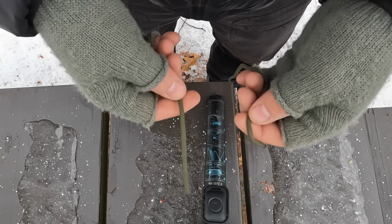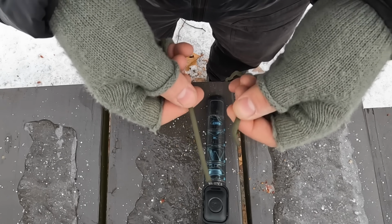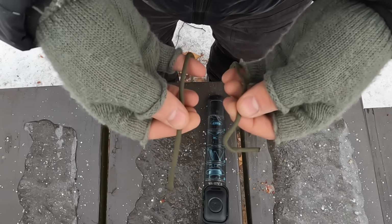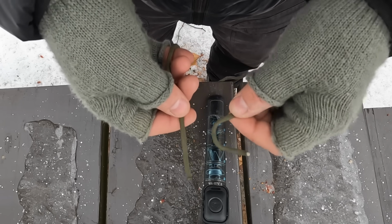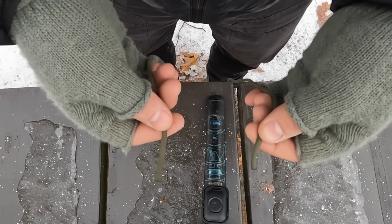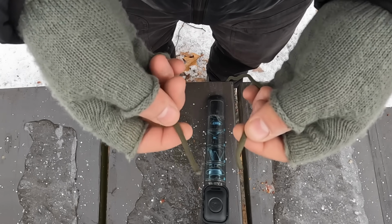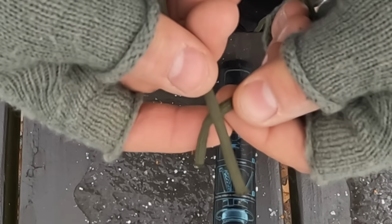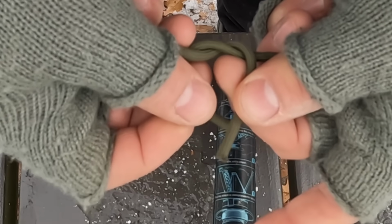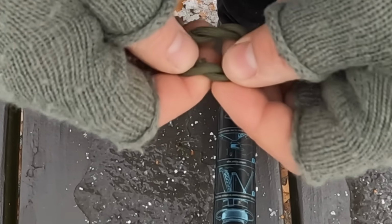I have several different types of paracord, various lengths with me. This is the one that I like, that tensions on itself, and it's not super long. So in order to make it just a little bit longer, I've tied a few of these together, but I'm going to show you how I'm doing that. This is called a square knot. Right over left, left over right.